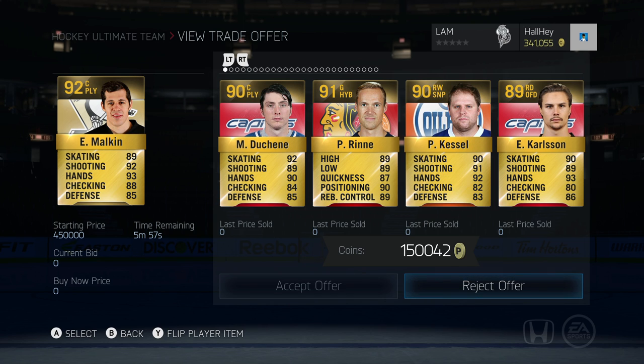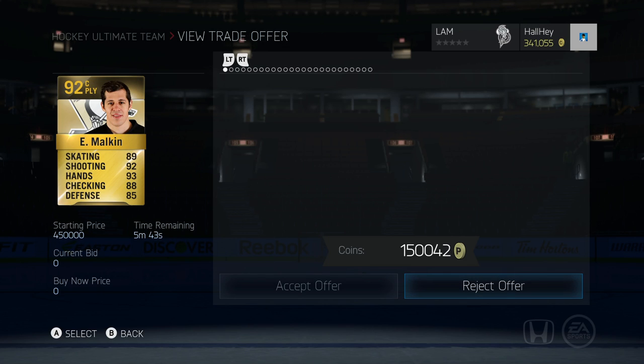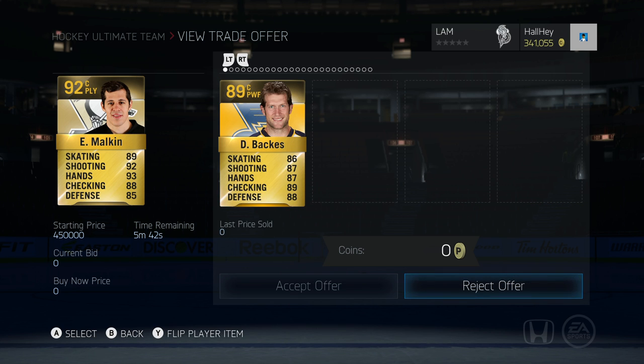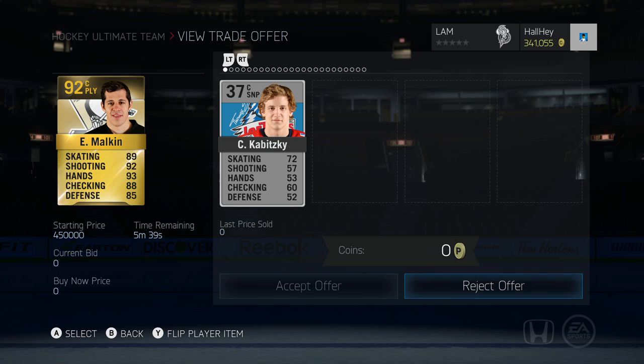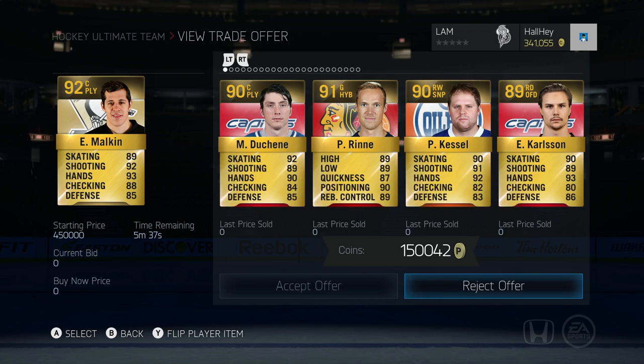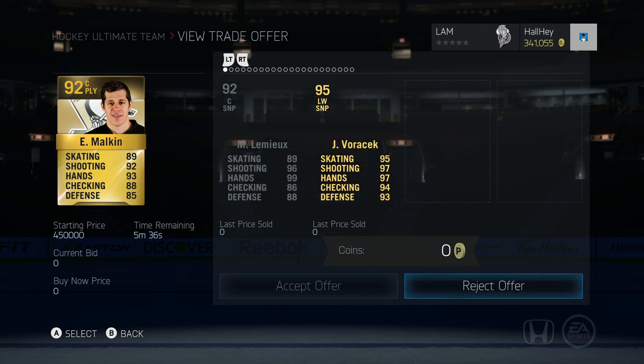But next up we got Matt Duchesne, Pekarinen, and Kessel, and Karlsson. So you're getting about 260. With Kessel, you're getting about 320, Rene, 380, or 360 with Karlsson. Not too bad of an offer. Adds up to about 400K, which I like. But I'm not sure if I want to take up the scraps, like four players for Evgeny Malkin. I'm not sure if I want to take the chance to sell him or just wait out the 7 minutes and just accept it later. But we got 5 minutes left. I got to hurry this up.